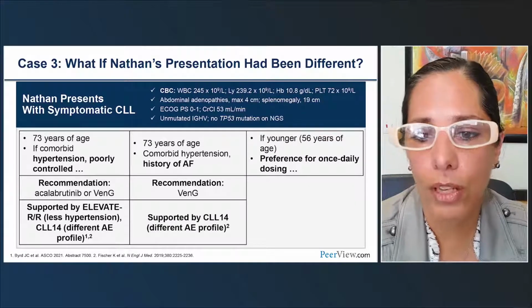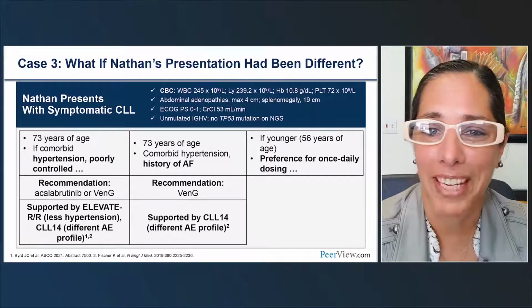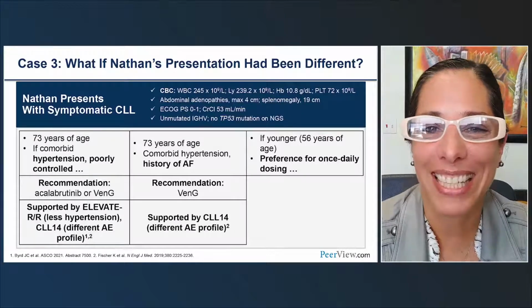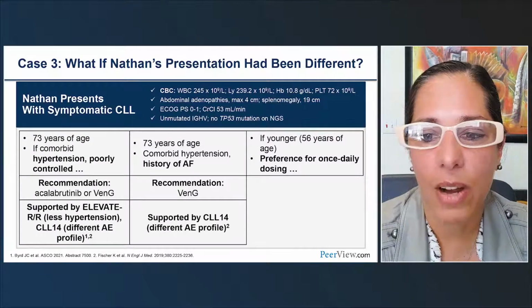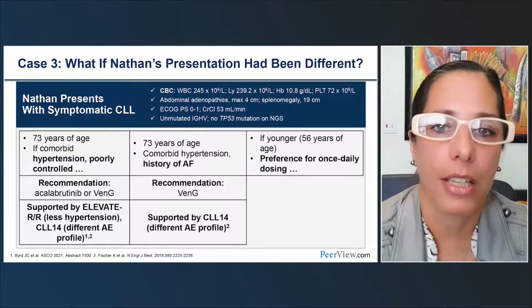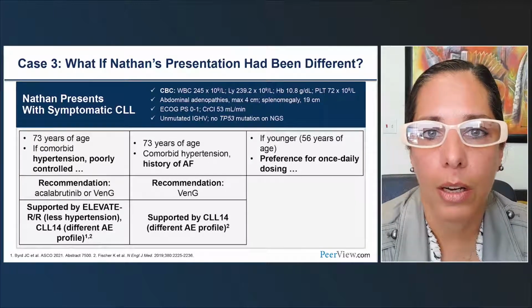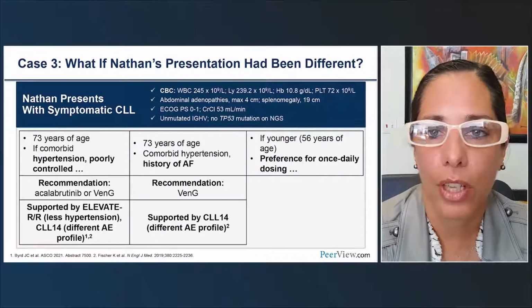And now let's talk about if he was younger. We moved away from Nathan being 73. If he was 56 years of age, and when we talk about options of therapy, if he preferred something that was once daily dosing, sort of more simplified treatment, I think this is a little easier. Jennifer, what would you say here?